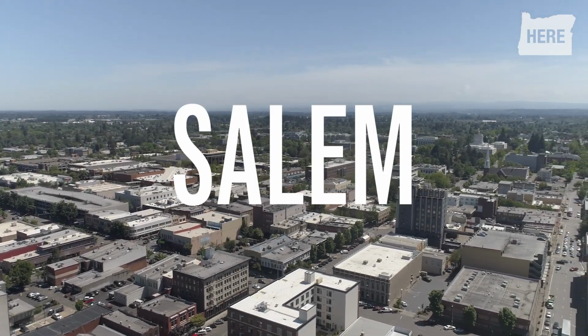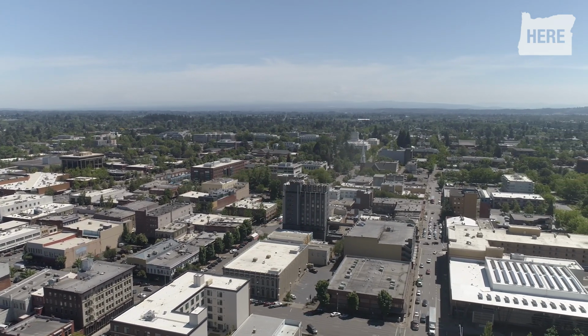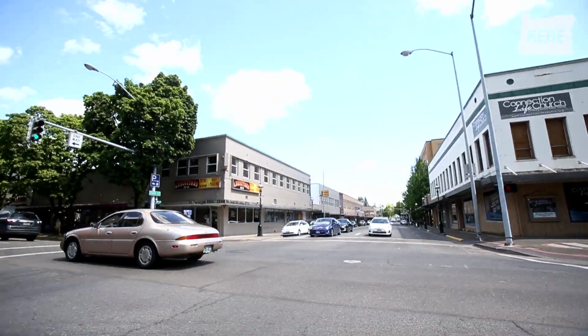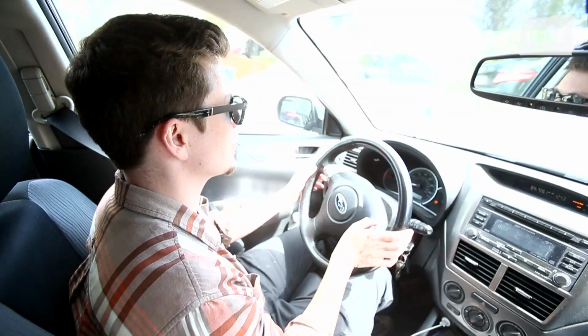Salem. It's Oregon's capital city, and it's also, well, actually, that's about all a lot of people who live in Portland know about it. But don't sleep on Salem. Today, we're going to make a day of it and visit 10 of the hottest spots in Oregon's second biggest city. It's a lot to see all in one go, so first things first, a hearty breakfast.